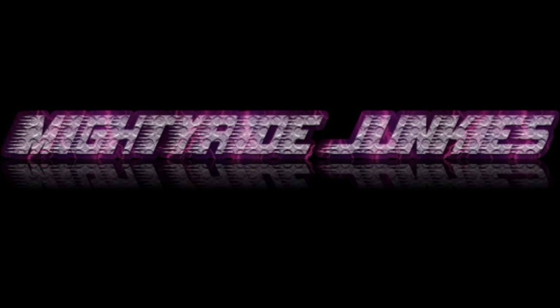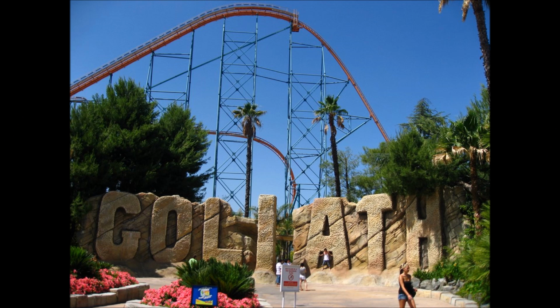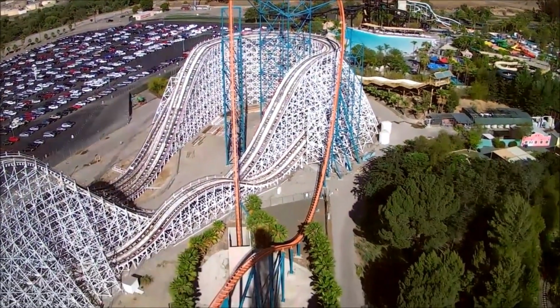Today we are going to focus on the rides that opened and are still open from 2000 to 2009 at Six Flags Magic Mountain. Starting with one of my favorite rides, Goliath. Goliath opened on February 11, 2000, and like almost all the roller coasters at Magic Mountain, it held records.